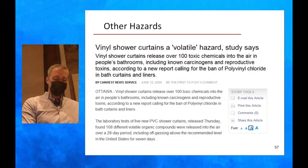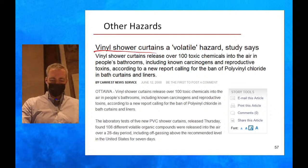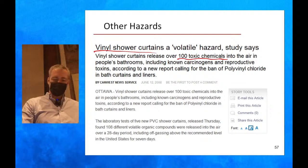Vinyl shower curtains, these are the plasticky ones, you know. Do you ever unfold one of those and set it up right out of the package and you can smell this kind of chemical smell coming off of it for a couple days? This is just one study that's talking about 100 toxic chemicals, but concentration?